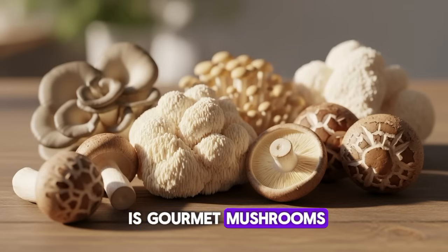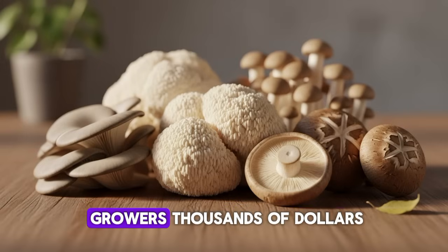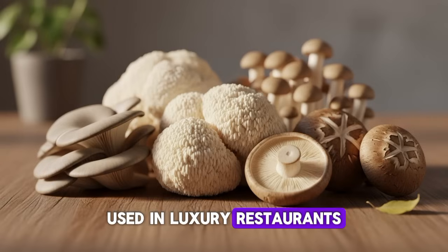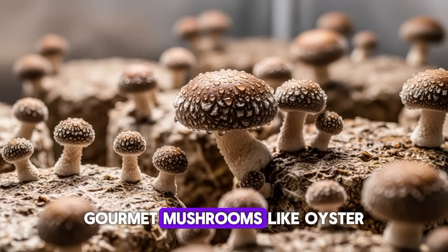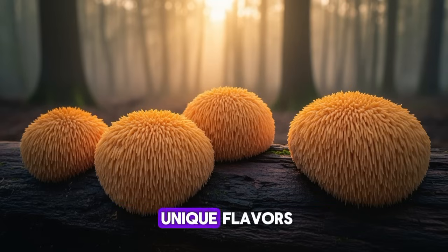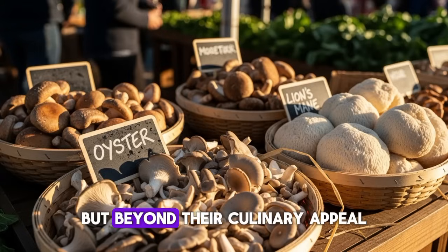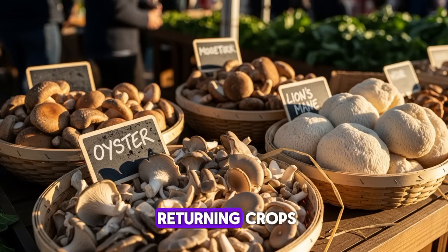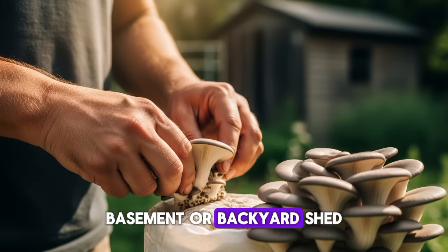This is Gourmet Mushrooms, nature's hidden gold mine that's quietly making home growers thousands of dollars each year. Used in luxury restaurants, organic markets, and even wellness products, gourmet mushrooms like oyster, lion's mane, and shiitake are prized for their unique flavors, meaty texture, and health benefits. But beyond their culinary appeal, they're one of the most profitable and fast-returning crops you can grow right from your garage, basement, or backyard shed.